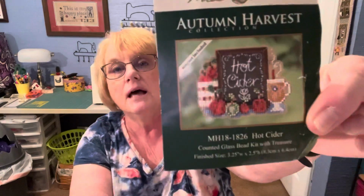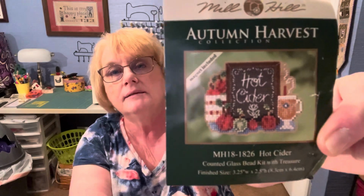And I'm using all the Classic Colorworks threads. And I'm using one strand over one with that one. It's really cute. Then the next one, don't ask me why I haven't finished this one either. This was also a restart. And this was one of my monthly ornament things, which has gone by the wayside again. Every year it just kind of goes, you know. But this is Hot Cider, and it's a Mill Hill kit.